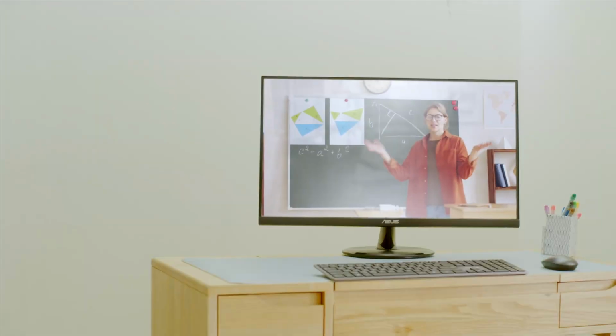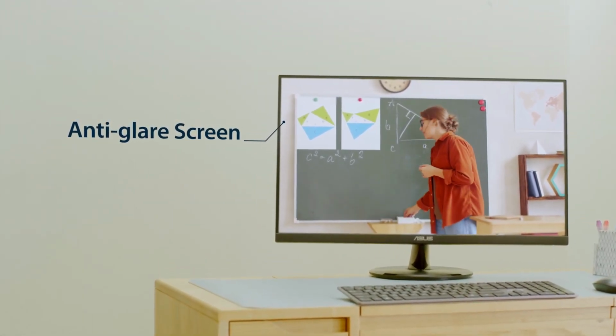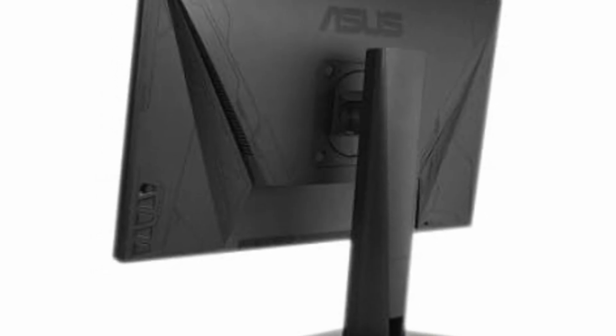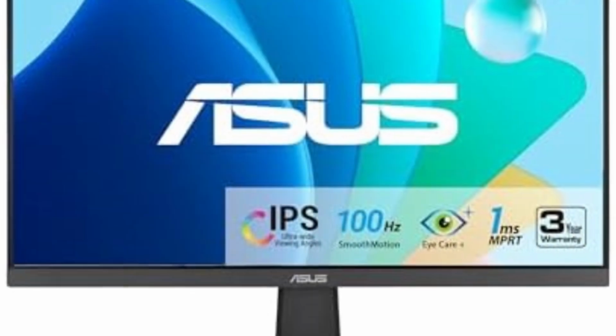It has decent peak brightness and very good reflection handling, so glare shouldn't be an issue for most people. And the unit we tested has outstanding gray uniformity. Unfortunately, this monitor doesn't have much connectivity though, with no USB ports, no DisplayPort, and only a single HDMI port. The Asus VG24H is an okay monitor for most uses.